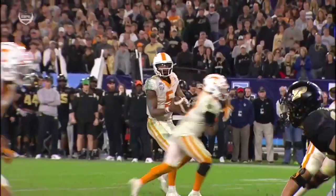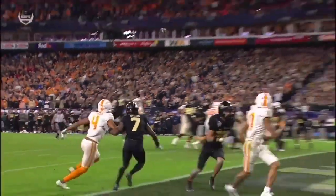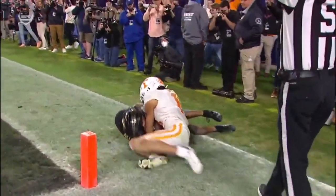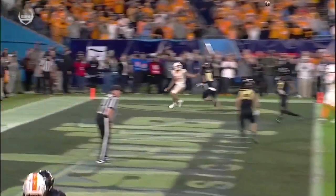JALIN HYATT put it to the corner of the end zone. JALIN HYATT wins immediately, so he throws with less arc on that ball to get the ball there quicker so the defender doesn't have to recover with a guy in his face.